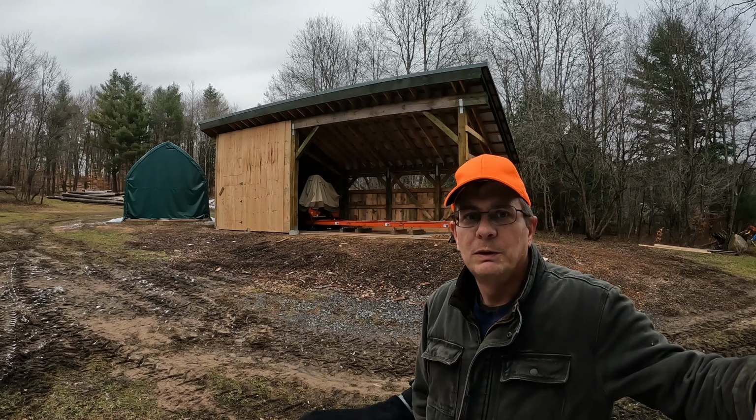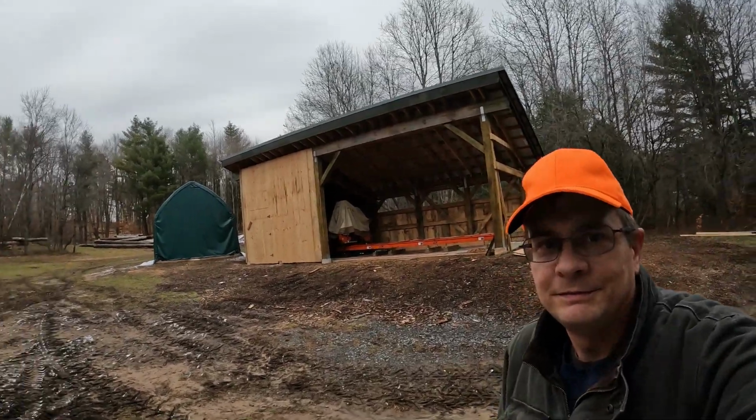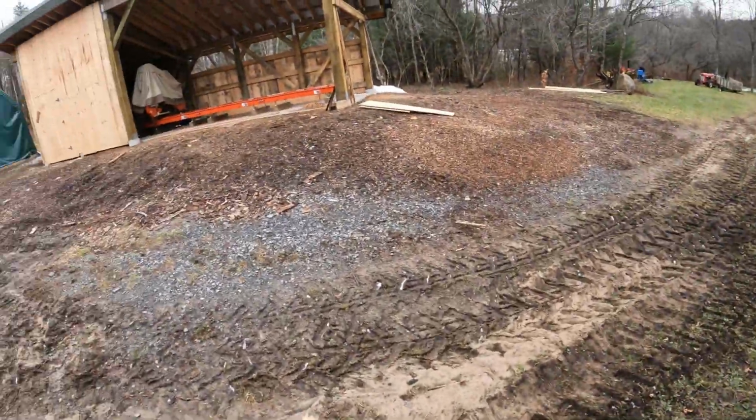Okay, I'm going to take a walk here and we'll go take a quick look at the sawmill. And there's Fenway. She's always around. You'll be seeing a lot of her.